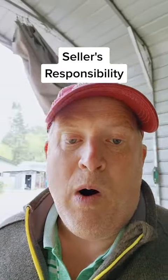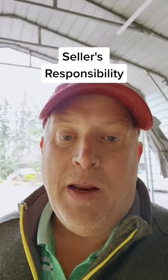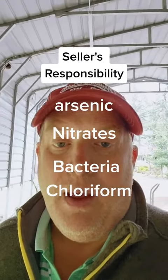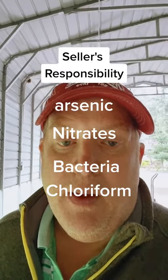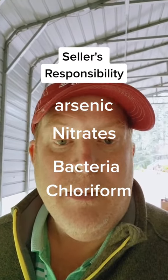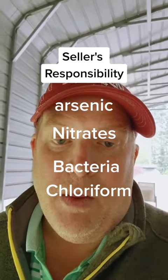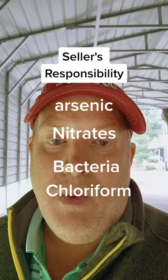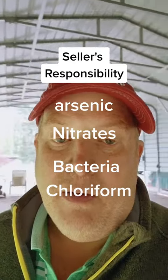So there are usually two parts to a well test. The first part is the stuff the seller is responsible for. And their responsibility is to hire a company to have the water tested for arsenic, nitrates, and bacteria, coliform. And so that company will come out, gather some samples, and then take that stuff back to their lab and check it out to see if any of those things are showing in the water system. They then share those results with us and my buyer so we can discuss those things. And they will also share those results with the agency that's part of the state of Oregon.